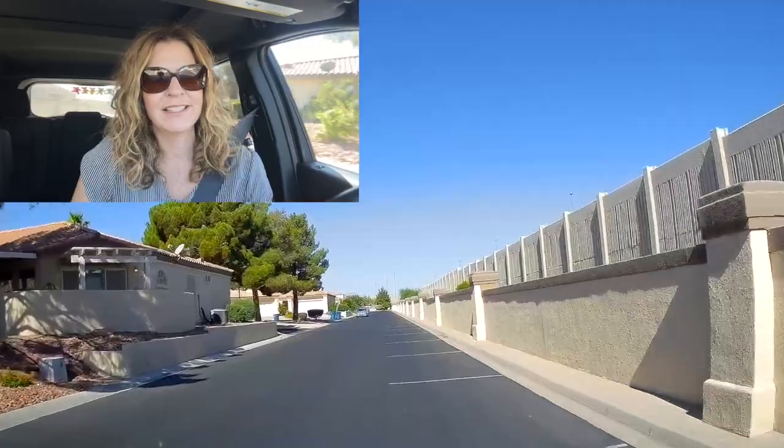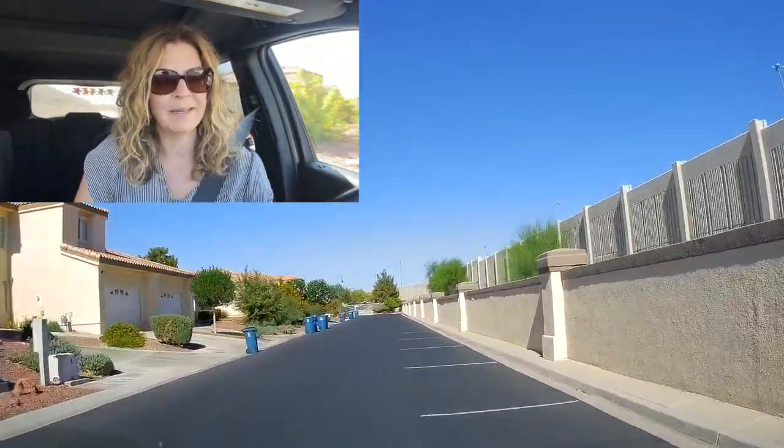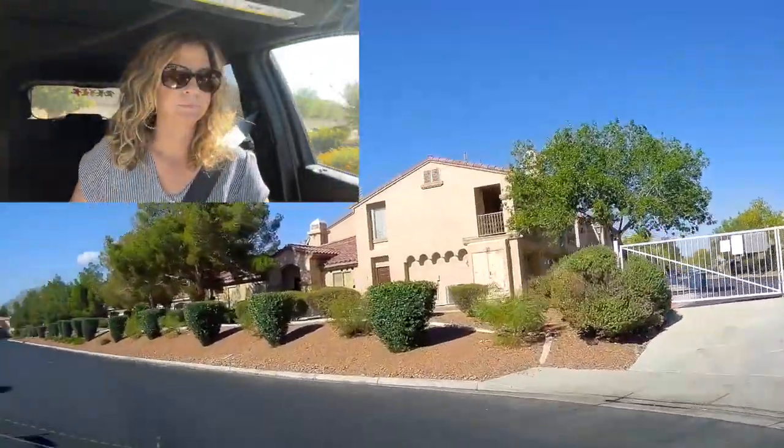We do have friends that live in Painted Desert. There's another guard-gated area that we will go to and drive around as well. It's pretty big. I mean, 480 acres is not that big in reality, and 1,600 homes is really not that much. But at least it's a private, exclusive, guard-gated community.